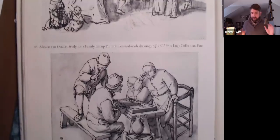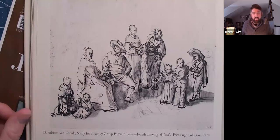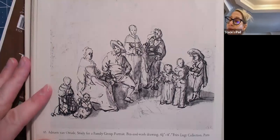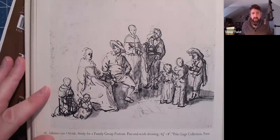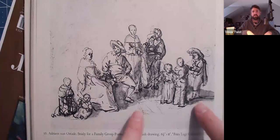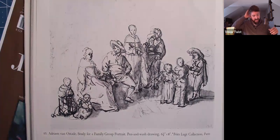So the way that the guy presented the content, this is a very loose sketch, possibly done from life. A study of a family portrait. These are real people, and he had to get all these people in a situation. So this is step one in terms of gesture. This would be an example of a gesture drawing. You're just doing a couple of ovals, a couple of dots for the eyes, whatever.